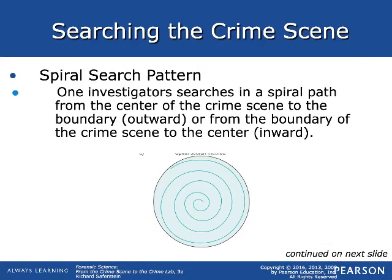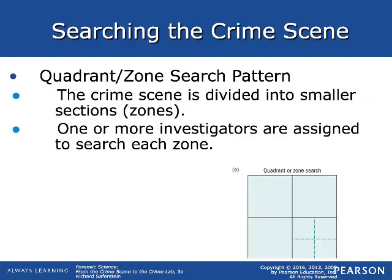Okay, now a spiral search is they start in the middle and they spiral outward. Okay, so it could go either way. They could go from out and spiral into the crime scene, or they could go in and spiral out. So they could go either direction. So a spiral search, that one.